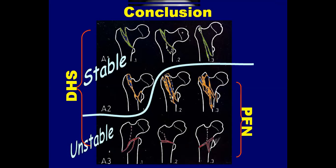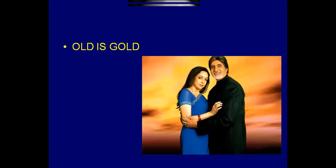So for the stable fractures, you can go with DHS. For unstable fractures, PFN. But the whole range of fractures are being treated both ways. PFN can be done in all these cases. DHS can be done in all the cases. But the crux of the management is that there should be proper placement of the implant and perfect reduction of the fracture to make them stable.